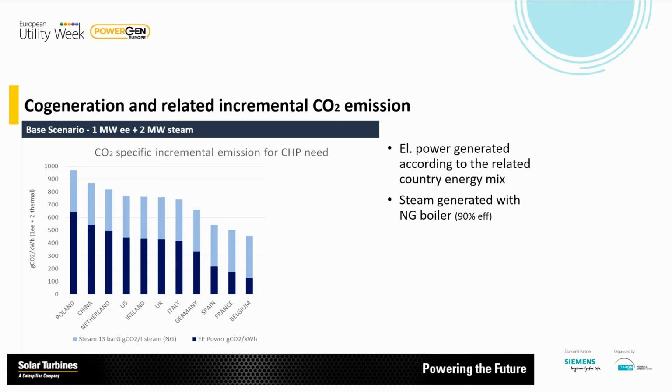But what happens when you combine the typical needs of 1 MW of electrical power and 2 MW of thermal power? If you look at the energy mix of different countries, from Poland, which is very focused on coal, up to Spain, France, and Belgium, which have an energy mix full of renewables and nuclear, you see that the impact of 2 MW of steam and 1 MW of electrical power can be completely different. And sometimes it can be absolutely comparable to the CO2 footprint you would have running an industrial CHP versus a gas boiler plus renewables driven by wind, photovoltaic, or hydropower.